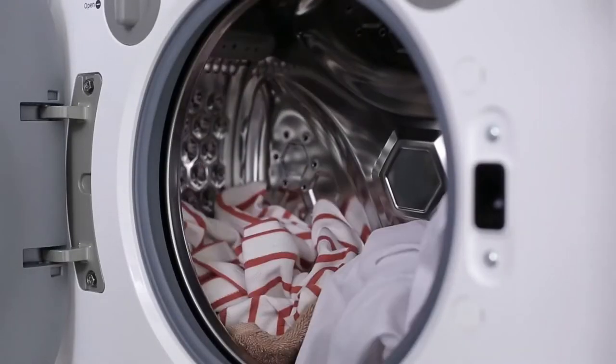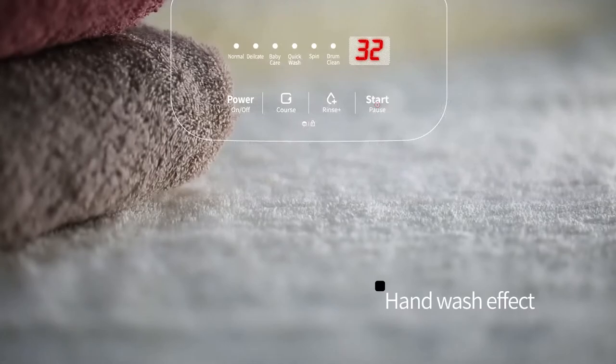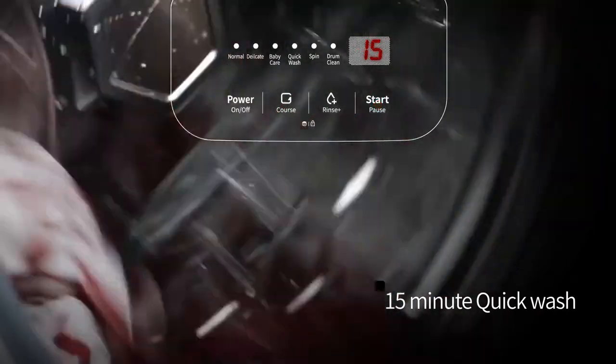Don't worry about piling up laundry. With Mini, you can wash small loads of laundry right away. Mini can wash any kind of clothing just as if hand-washed. Add convenience to your busy life with a 15-minute quick wash.